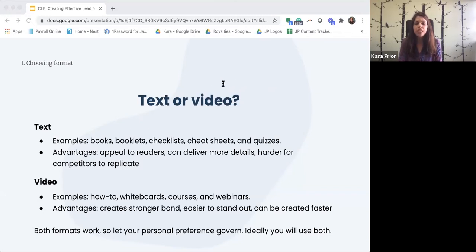The advantages of text lead magnets: they appeal to readers and can deliver more details in written form. It's also harder for competitors to replicate your text lead magnets. They can certainly be a bit time consuming to create, but you don't have to start with a 100-page book. You can start with a quick checklist or a quick quiz and build on it from there.